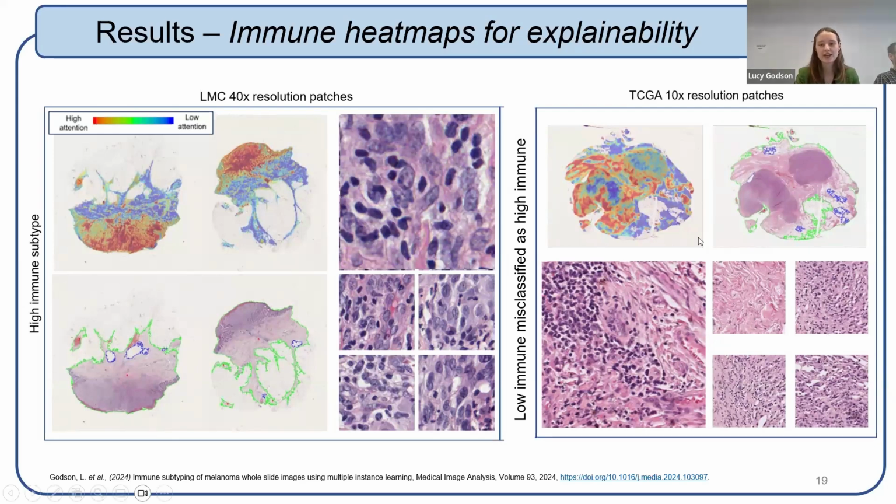But then we also wanted to look at where the model was misclassifying cases. So this is from the TCGA, and it should have been a low immune case. But when we actually looked at the patches, so these dark little circles, the pathologist I was working with, Emily, said they're likely to be lymphocytes. However, they weren't within the tumor region, which is where the ground truth label was generated. So although the model is able to pick up lymphocytes, it's probably not using the context enough to be able to make a correct prediction.